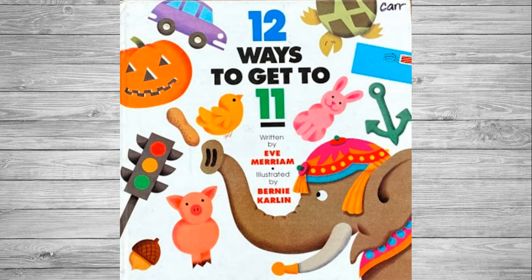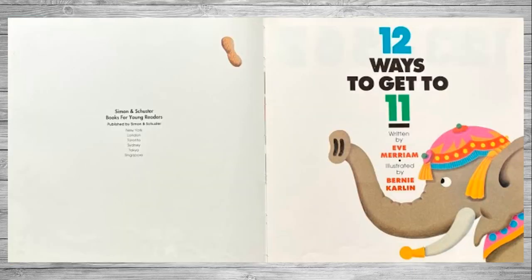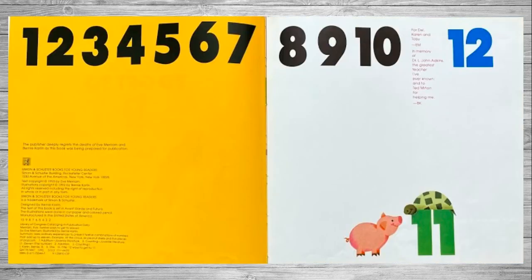First, we will read a story, and then I have a math challenge for you. Today's story is 12 Ways to Get to 11, written by Eve Merriam and illustrated by Bernie Karlin. 12 Ways to Get to 11.